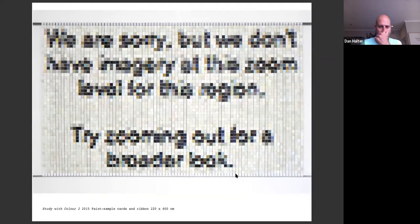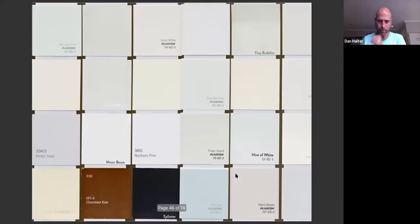And I did an even larger version out of paint sample cards. And so this is about 4 meters wide by about 2 meters high. It's made up of these different colored paint sample cards. And that's a detail of that work.